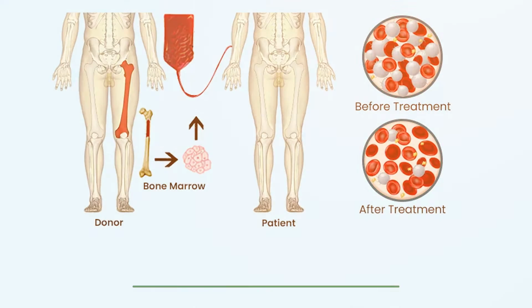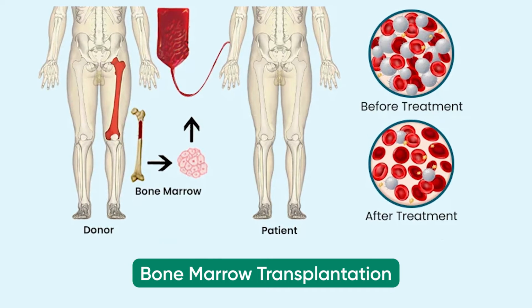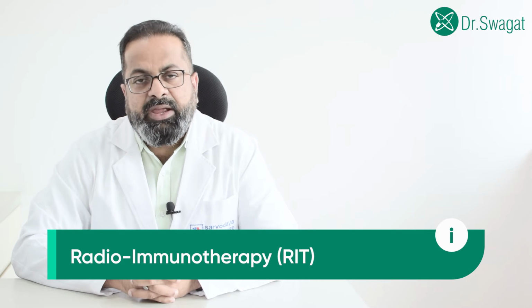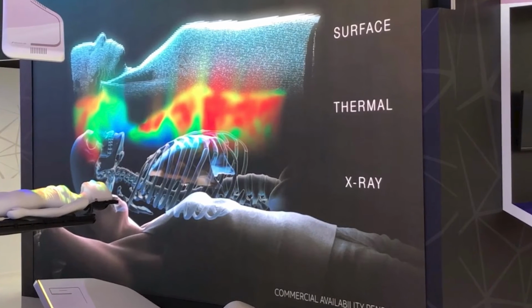This is another modality. And the last modality will be bone marrow transplantation, which can completely cure the patient of lymphoma. The last modality is radioimmunotherapy, that is RIT. Basically, what happens in this treatment, the immunotherapeutic drug is being attached to a therapeutic radioisotope, and this drug is being injected to the patient. When it gets internalized, the patient gets internal radiation. So all the lymphoma cells in the body, when they get internal radiation, they get killed, and likewise the patient may respond to the treatment.